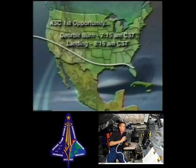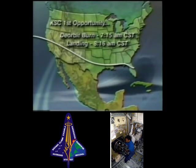Columbia's descent toward Florida will take it across the breadth of the continental United States. It'll cross the west coast of the United States above the San Francisco Bay Area of California, providing a spectacular sighting opportunity for persons in the San Francisco and Sacramento, California Bay Area.